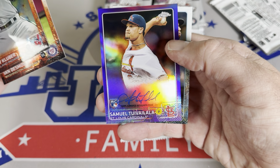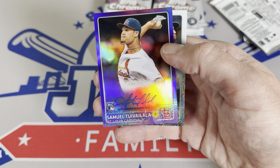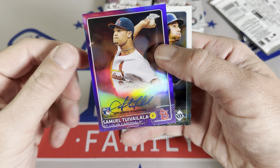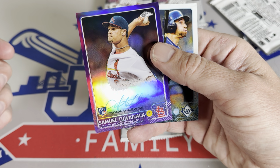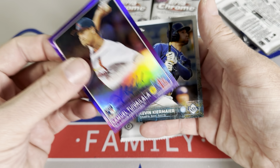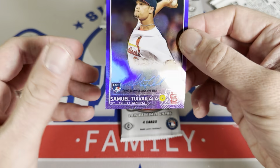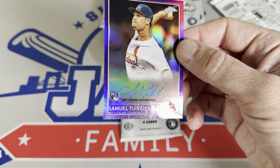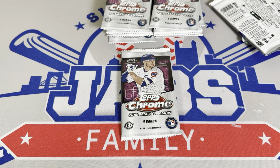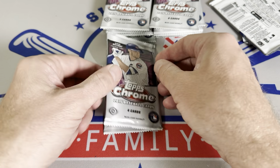It's going to be the autograph right now of Samuel Tuivailala. Right there. Purple to 250. How about that one? Great signature on card. And thank goodness, it's number 250, that Chrome used to give you 2 autos. This is not the only autograph. Nowadays, it's just 1 auto. You're one and done. But back then, you used to get more than 1 auto. 2 in a hobby, 5 in a jumbo.